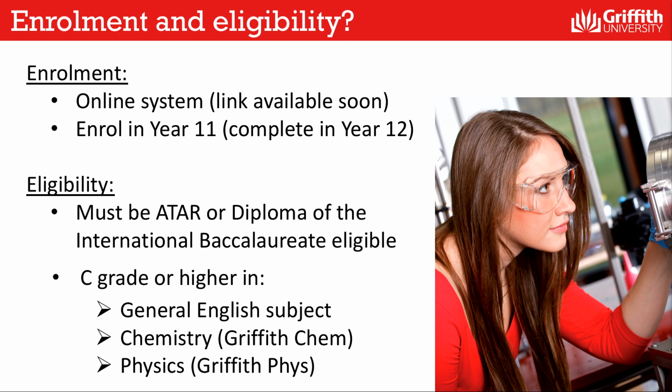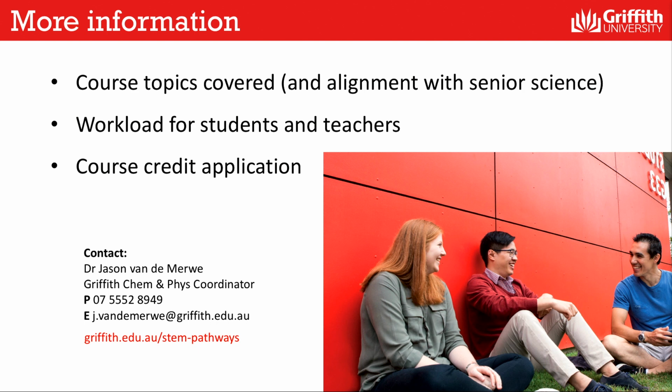Using an online enrolment system, students enrol into Griffith Chem and Griffith Phys in Year 11 and complete the courses in Year 12. To be eligible for enrolment in these courses, students must be ATAR or Diploma of the International Baccalaureate eligible and be receiving a C grade or higher in a general English subject as well as chemistry for Griffith Chem and physics for Griffith Phys.